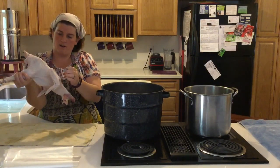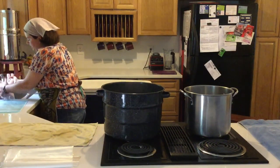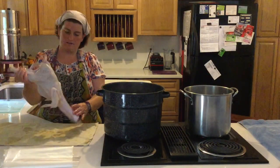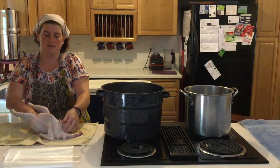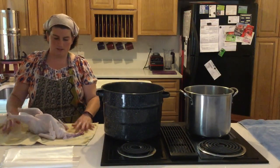So I just try to get all of that off under the running water. Make it look good. Make sure it's nice and clean. Check to make sure the oil gland was removed. Then I feel around inside, make sure we got everything out of the inside. And this one looks good to go.